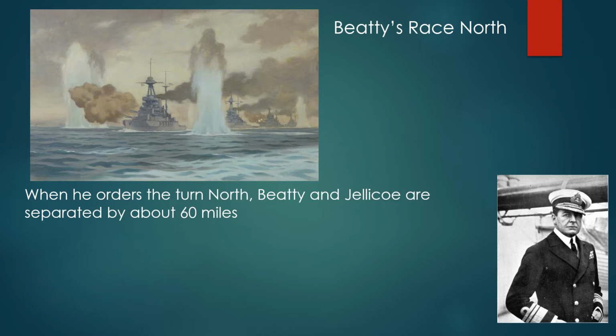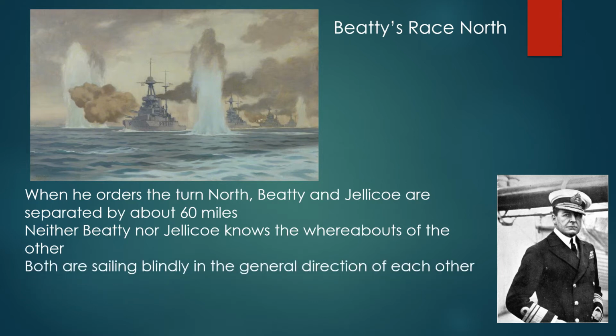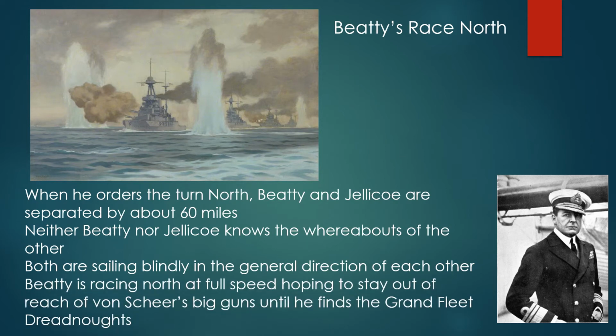When he orders the turn to the north, Beattie and Jellicoe are separated by about 60 miles. Neither Beattie nor Jellicoe knows the whereabouts of the other. Both are sailing blindly in the general direction of each other. Beattie is racing north at full speed, hoping to stay out of the reach of von Scheer's big guns until he finds the Grand Fleet's dreadnoughts.